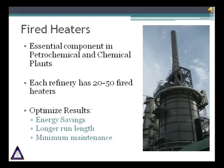Fired heaters are an essential component of most process plants. They are primarily used to heat all types of hydrocarbons and also hot oils, steam or air. Each refinery has between 20 and 50 fired heaters. Typically, most fired heater operations can be optimized to save money by reducing energy use, having a longer run length, and extending the equipment's life with a minimal maintenance.